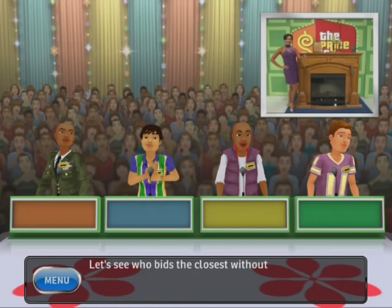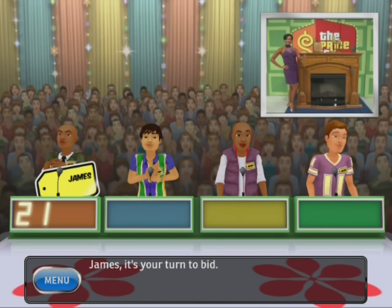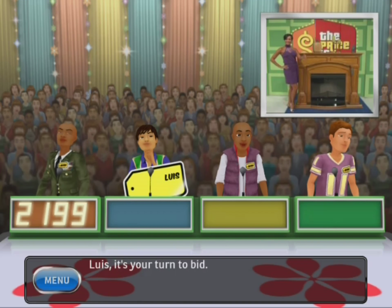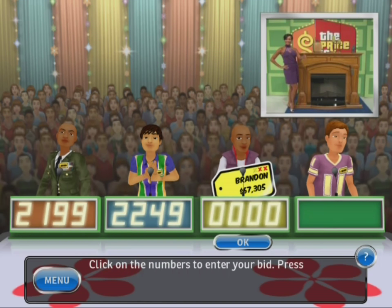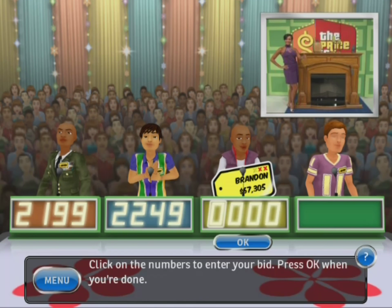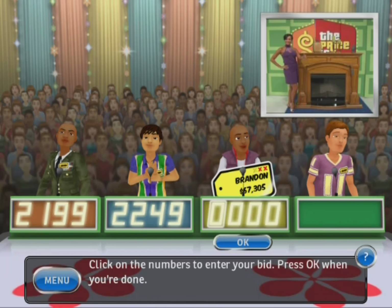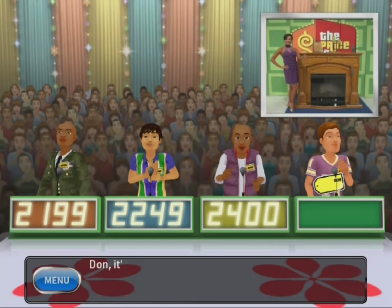Let's see who bids the closest. Oh, wait, you don't hear that cue anymore. I actually like that one. All right, fireplace. That's a little expensive. What is your bid? Well, considering it does have the air filtration system in it, I'm gonna go $2,400.